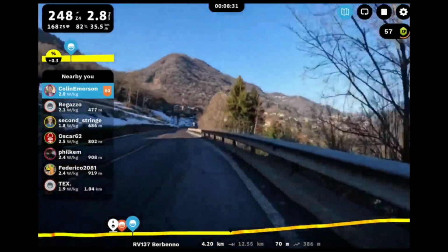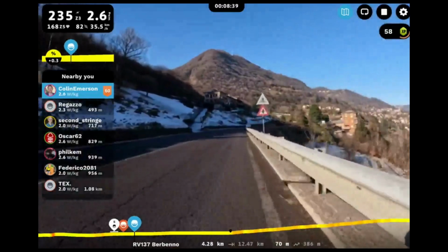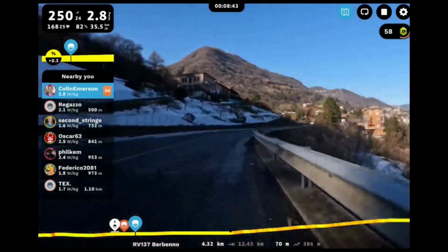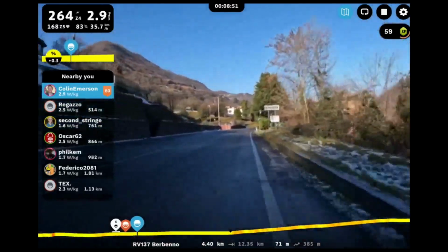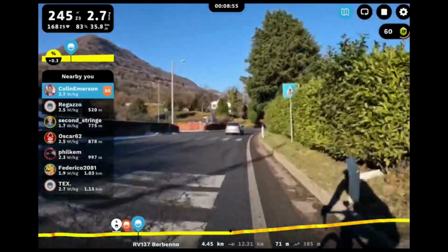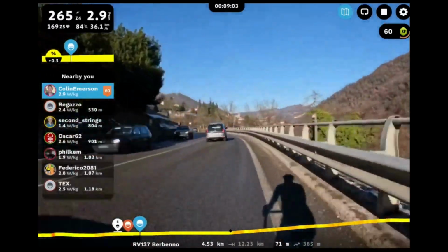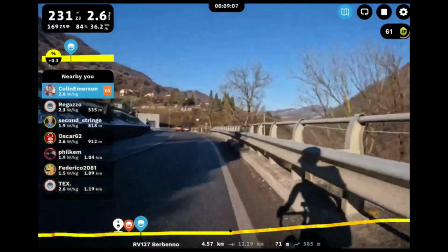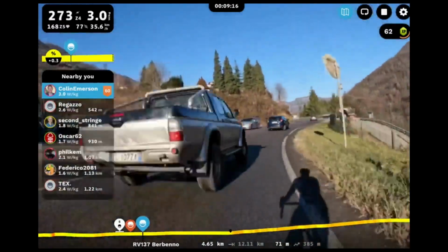So what this shows you here is a non-AR ride filmed at the highest level possible for me. And I'm also using 6 virtual training partners out of the whatever it was, like I said earlier, 10 to 12 riders that had done this route. I picked 6 randomly with one that was going to be my main competitor. So it's kind of like a fake race.